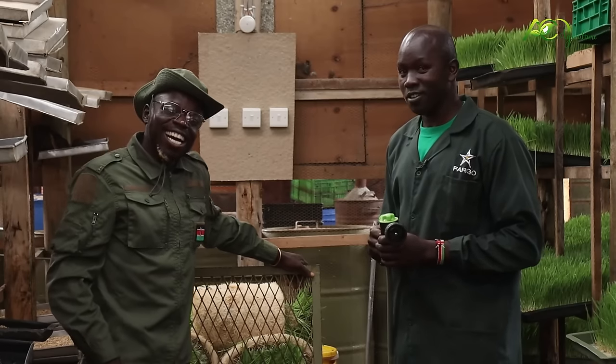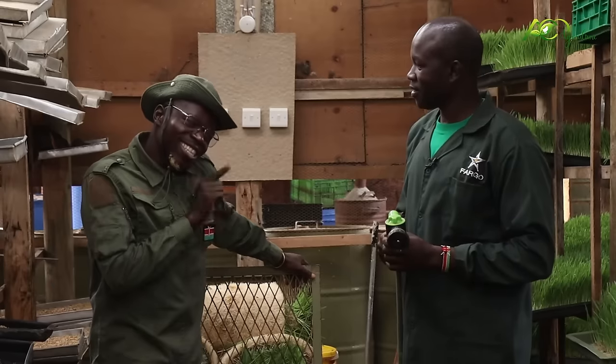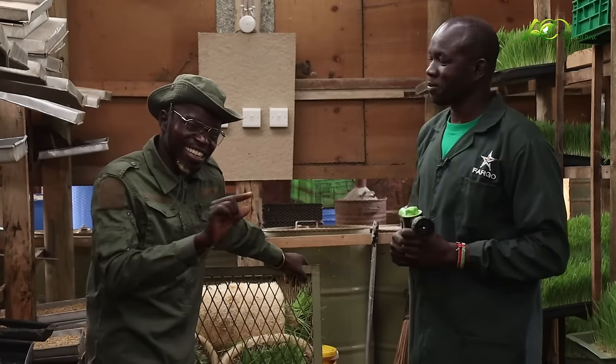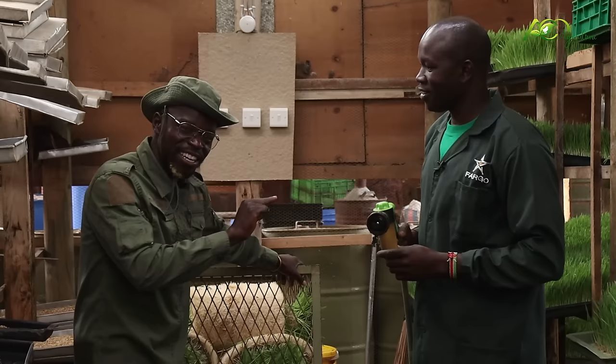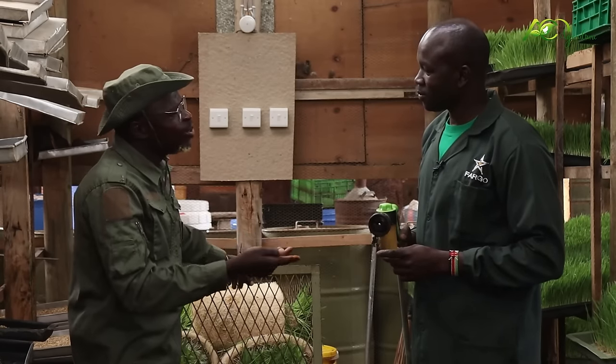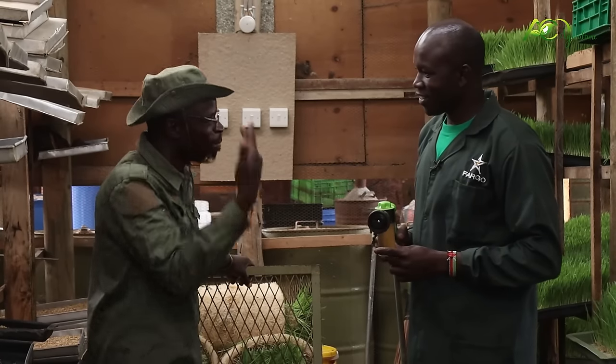Every day I learn something new. So this is rainwater. Yeah, we are using rainwater. Guys, underline that thing. Get that secret. Rainwater. Does it mean that you only have to have rainwater, or that if you have rainwater, it will perform better?